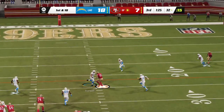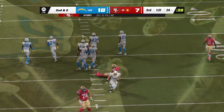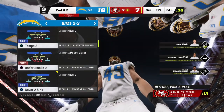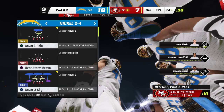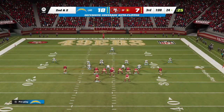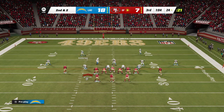First down, it's Purdy. Well, same target, same result. It's Kittle. And they're going to move it down inside the 25. Nice rhythm throw there on first down. He located his tight end, made a nice easy pitch and catch. Hoping he can break a tackle or two. Wasn't able to do that there, but still good yardage.